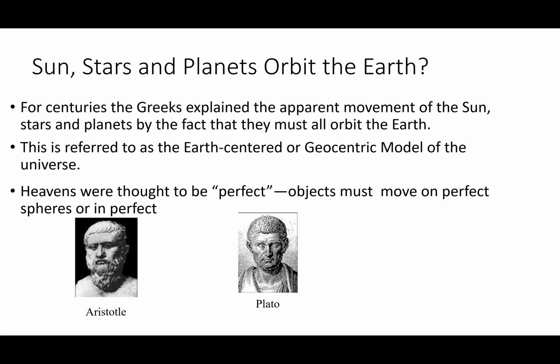Okay, so that prevailed for a long time. Aristotle and Plato were both, and you have to give them credit for looking at their observations and making a model that fits their observations, right? And there actually was a struggle, and we see this with Galileo, between science and the Catholic Church, or faith. It was specifically the Catholic Church in the case of Galileo.